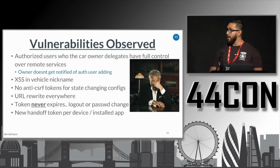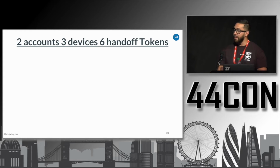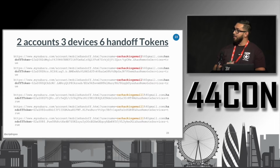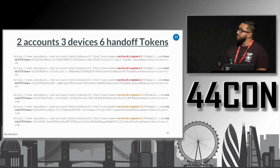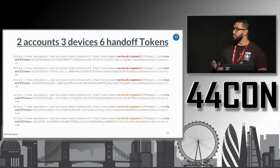And then we talked about how new tokens get issued when you install on a new device as well. So if I have 2 accounts and I have 3 devices, you'll have 3 tokens for one account, 3 tokens for another account. That's 3 devices here. Each device has a token, and it's all tied to the same account. So I have in red up here, car hacking email 1 at the bottom. In the red, you can see there's 3 different devices. I had an Android device and 2 iOS devices. And those are 2 tokens that were issued. You can do, again, more. You go through emulators. You can do whatever you want, really, and grab a token for that user.